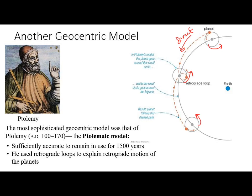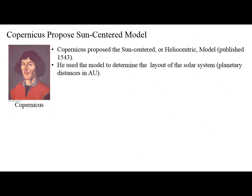But it was very complicated. One of the hallmarks of science, I think I might want to talk about it, is that if you make a theory too complicated, you're probably on the wrong track. And he was on the wrong track. So, back to the right track.